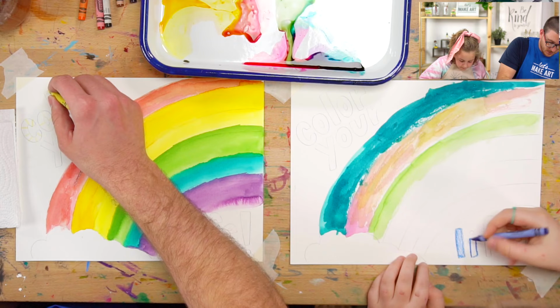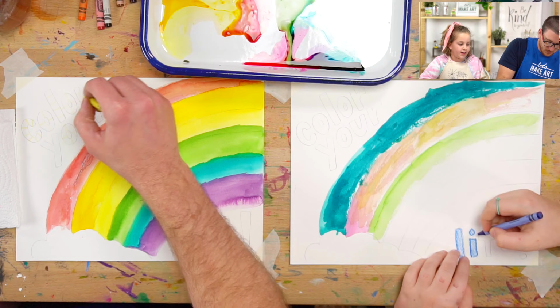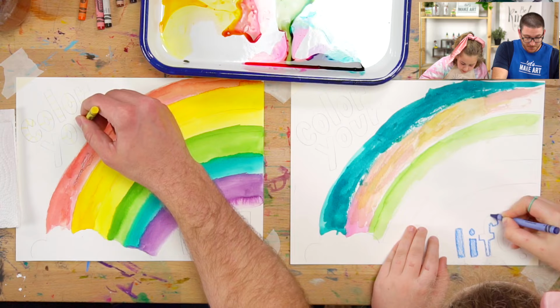Did you know that I have a new art cart that was in my family's bathroom, but now I took it, and I told everything that was on it, like, you're moving out today, and my art stuff is moving in. Didn't even give them the option to pay rent? Nope. They're just living in my mom and dad's bathroom now.